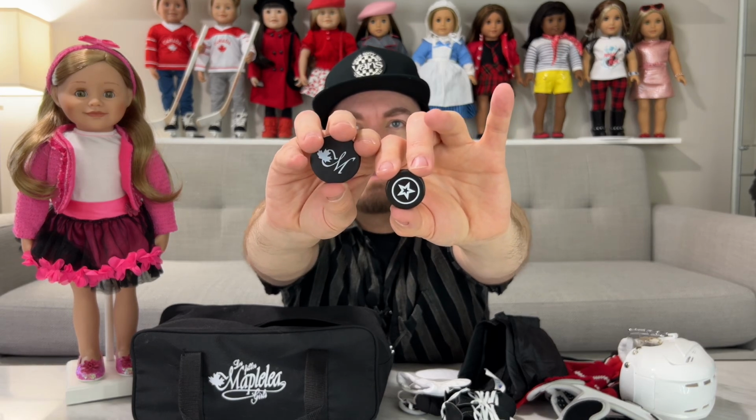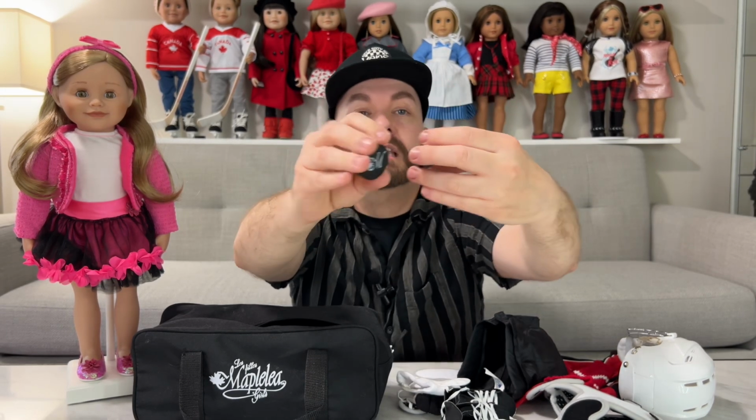And another puck, which actually feels like a puck, but not as hard as a puck would be, so it's a little bit bendy. It's very rubbery, like a thick rubber, and not as hard as the pucks my brother had from what I remember. So one thing I can compare is the American Girl puck. Why are they so different in size? This is just a plastic little round piece, almost like a checker, and it's got the star, and this has the Maplelea M and leaf.